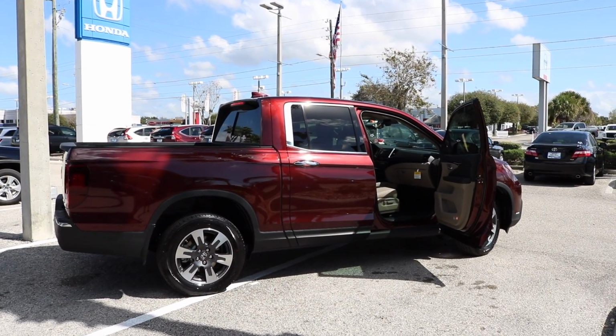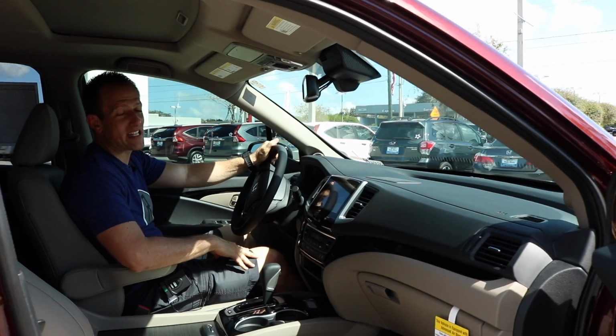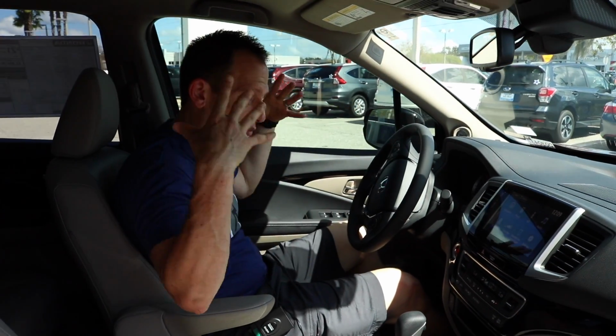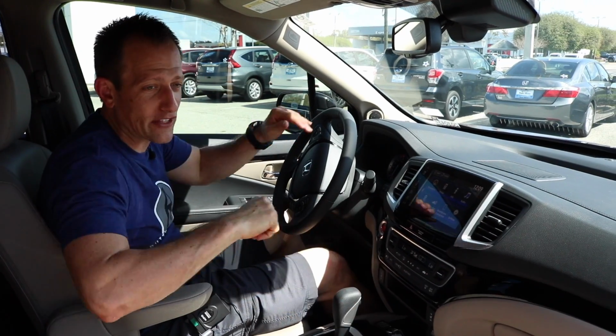All right, guys, here we are in the Honda Ridgeline, 2019 Honda Ridgeline. If you're wondering MSRP, what is this at? Guess what? It's pretty price competitive. $42,996, the way that you see this one sitting. Remember, this is almost the top trim level. There's just one more. Let's check out the door panels.